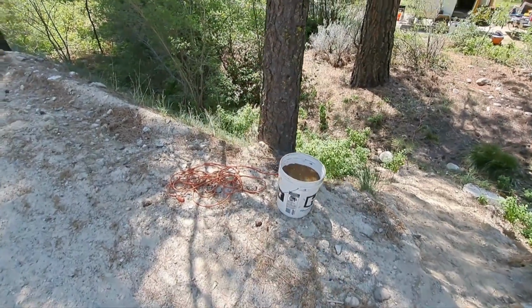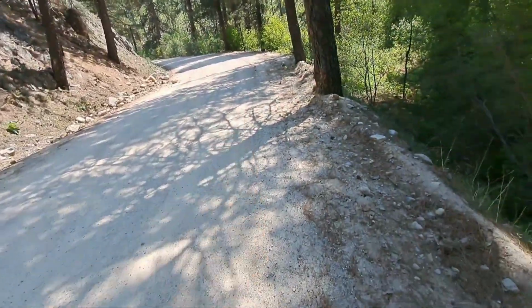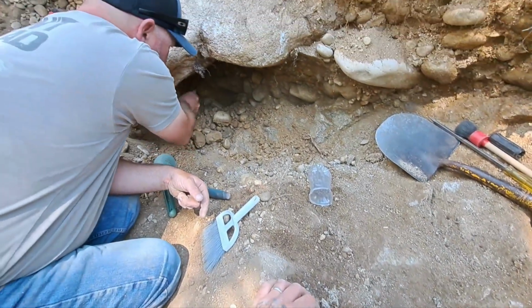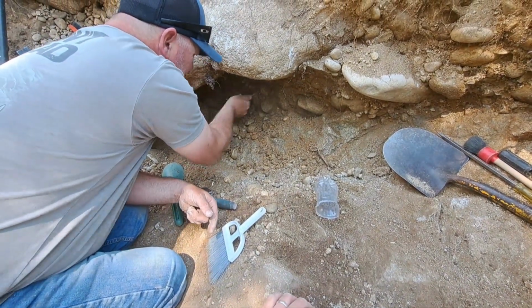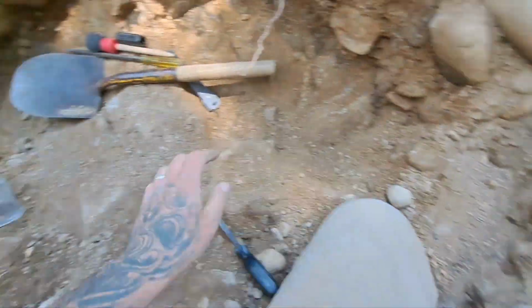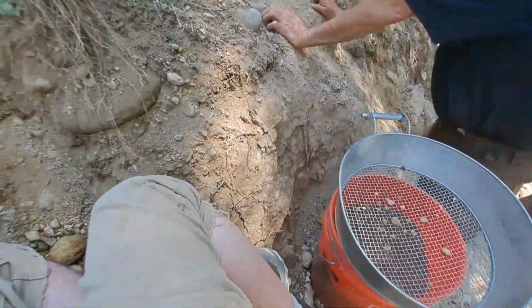All right, I got my bucket sitting there classified. I'm gonna climb up and get another bucket coming, and then we'll see what she said. It's looking good. Looking real good.